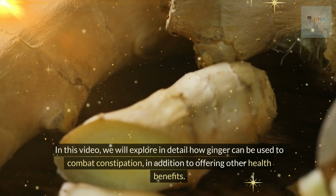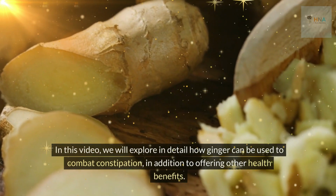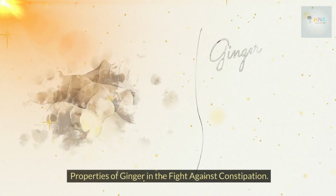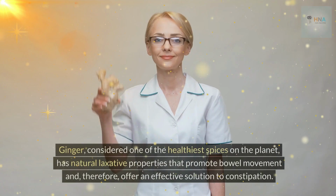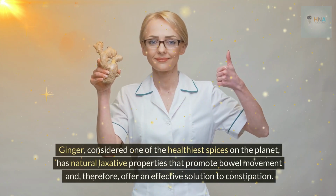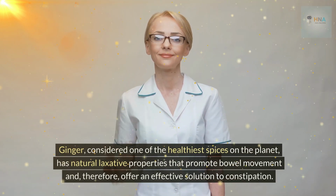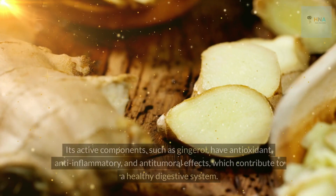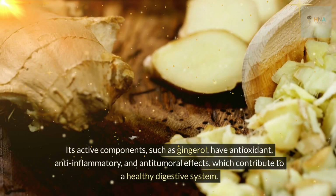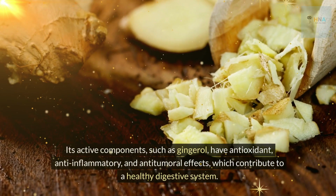In this video, we will explore in detail how ginger can be used to combat constipation, in addition to offering other health benefits. Properties of ginger in the fight against constipation. Ginger, considered one of the healthiest spices on the planet, has natural laxative properties that promote bowel movement and therefore offer an effective solution to constipation. Its active components, such as gingerol, have antioxidant, anti-inflammatory, and anti-tumoral effects which contribute to a healthy digestive system.